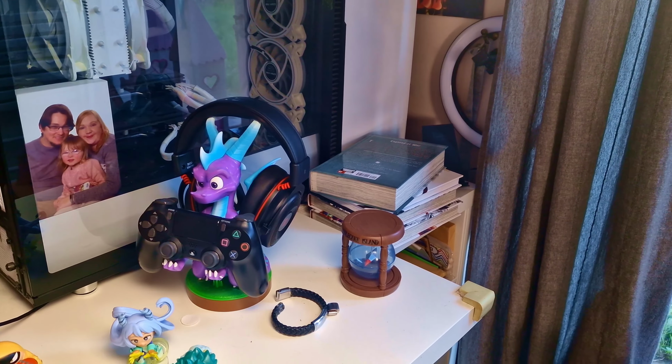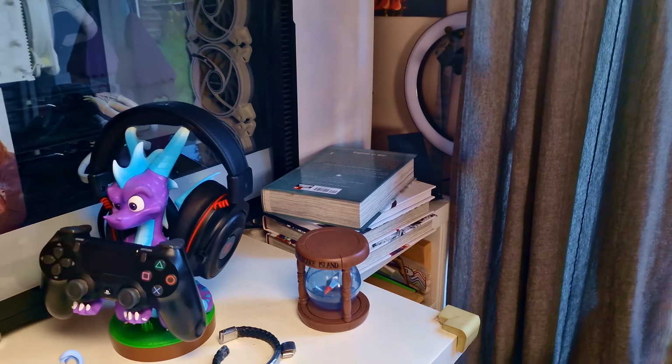So I have a little bit of an issue. That issue is complete lack of space. I have manga sitting here. I have figures from videos there. Loads of figures over from here.